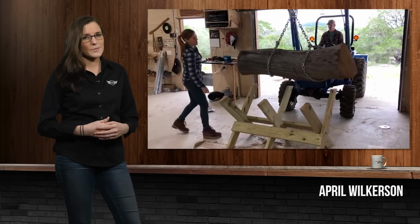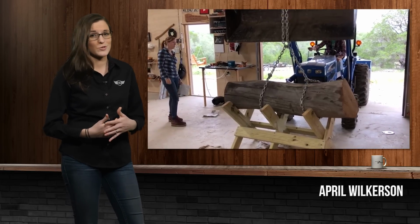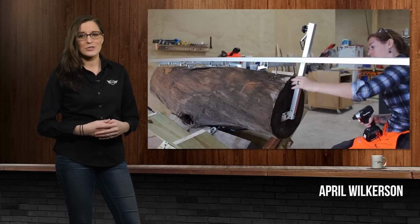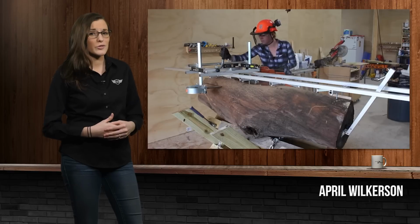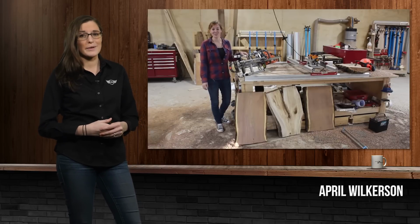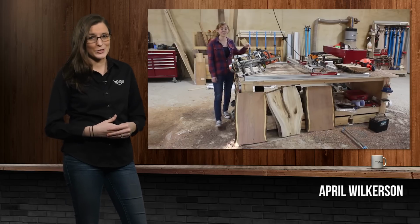Slabbing logs isn't something most of us ever get to do, but as usual, April makes it look crazy easy. After building her mill, she shows us how to use it by slabbing a few logs of her own, and they are gorgeous. Even if you don't ever see yourself owning a mill, it's worth visiting April Wilkerson on YouTube.